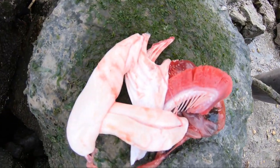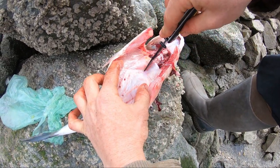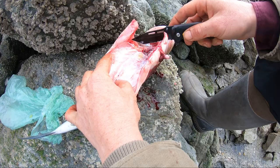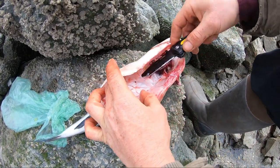And then look, all that's left inside the fish is this swim bladder. This is its air bladder, which is blown up because the fish has been dead for a little while, so it's gotten a little bit bloated. And once you puncture that, it just deflates. And we're gonna cut that out.